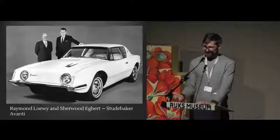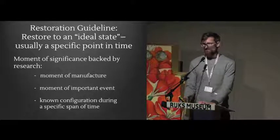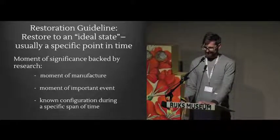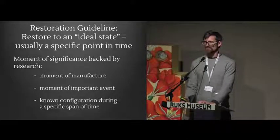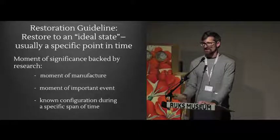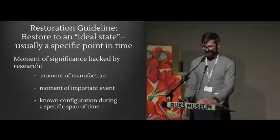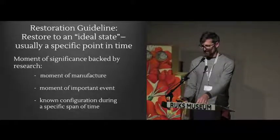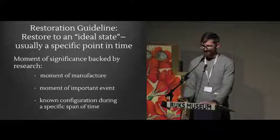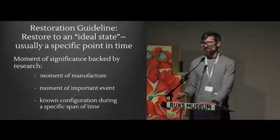An important part of this process is to always restore to a point in time. And you want to restore to a known configuration. And choosing a point in time is really the best way to do this. To have a car restored to a person's or an institution's taste is really to create a historical fiction. For many production vehicles, this point in time is often defined as the moment of completion in the manufacturing process. This is often the case for most production cars that represent a type or a model of car.